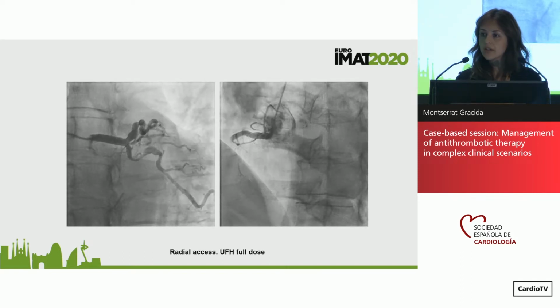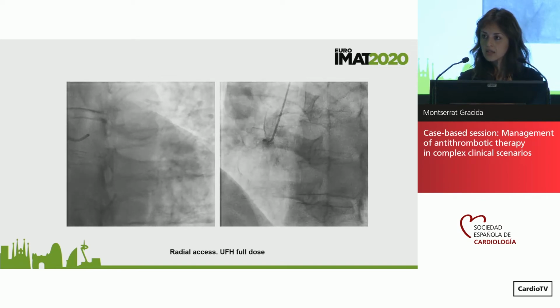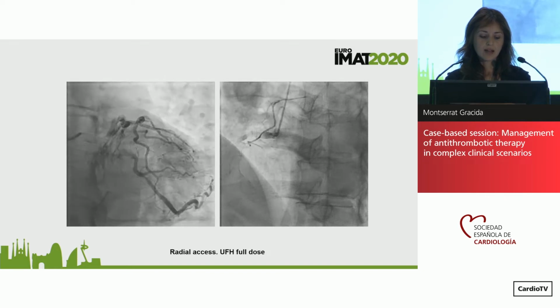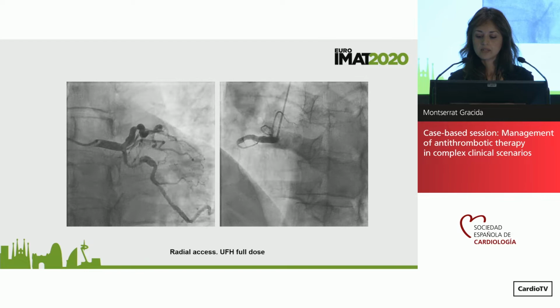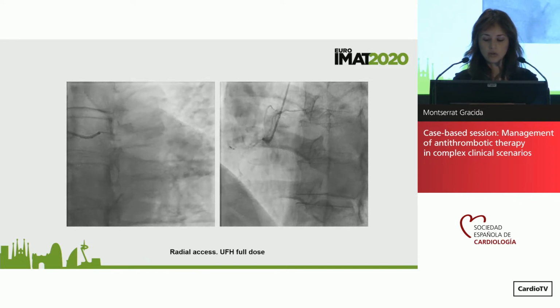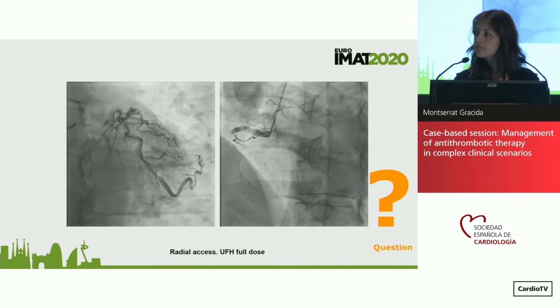This is the coronary angiography. It's performed by radial access with full dose of heparin, and we can see a thrombus in the circumflex, and we can see the right coronary artery that is occluded. And then we have a question.